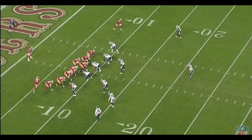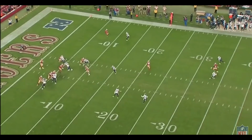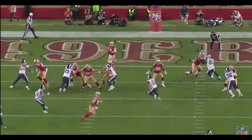You'll see how the run action sucks up the underneath coverage, and George Kittle is running wide open. He then also runs like George Kittle and isn't going to go down easily. Watch Jalen Ramsey miss this tackle on George.